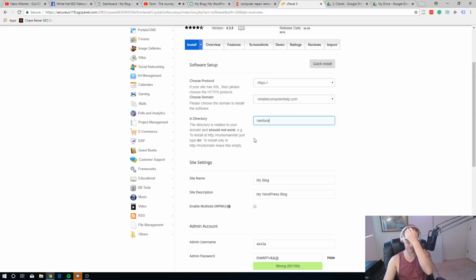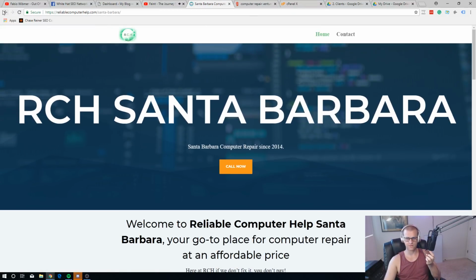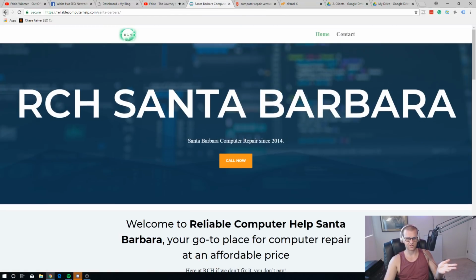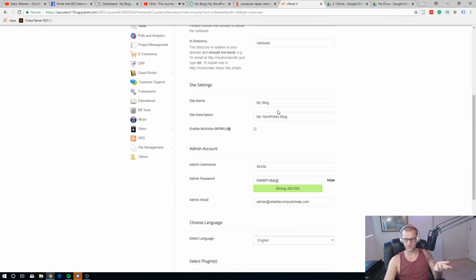Now the way we want to structure this, I think, would be how we structured the Santa Barbara, where it just goes straight to Santa Barbara, like that, and we don't have /locations. We could do /locations and categorize it that way, but I don't really want to, because then the URL path is going to be way too long. And it's not really relevant to the users for them to see that there's a bunch of locations if they're in Ventura. It doesn't matter to them. So yeah, that's how we'll do it. So we'll do Ventura.